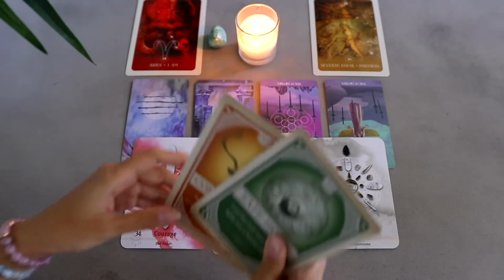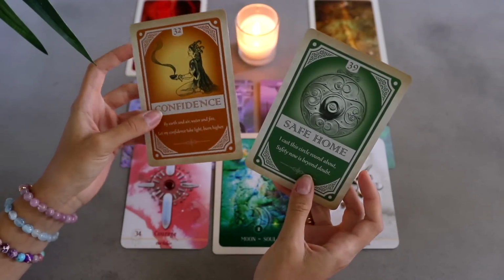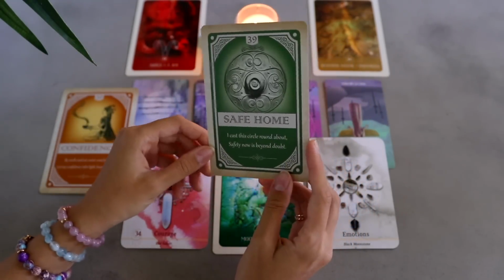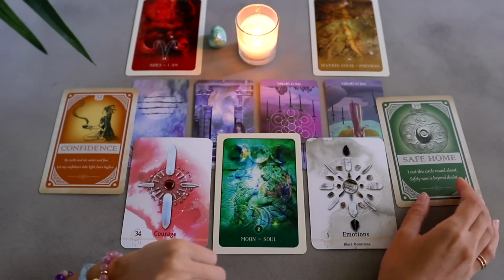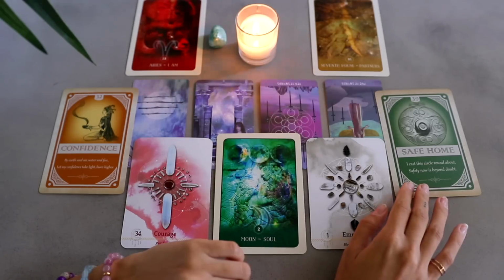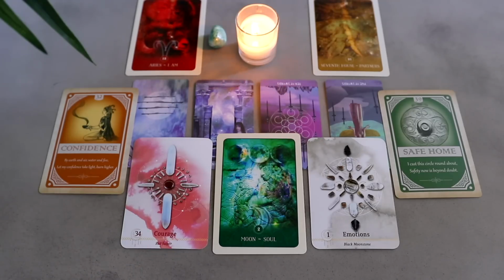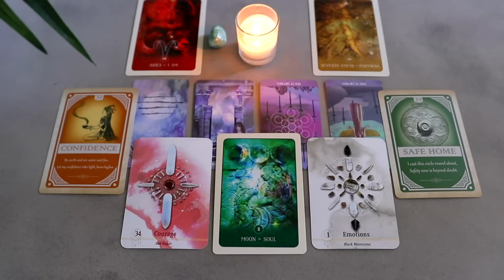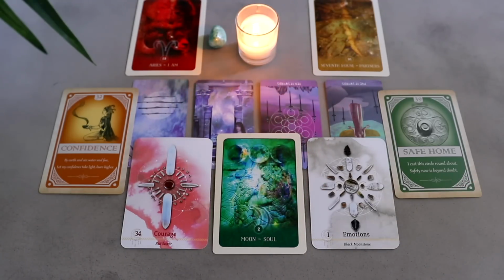The next two cards that we have over here are confidence and safe home. So with these two cards, confidence is again very Aries, very Mars type of energy, and then safe home. Again, I was saying that you guys have this very solid foundation type of energy, this very Cancerian, you make people feel secure type of vibe. And so the fact that we have these two cards coming up, they tie into this reading so well. Again, you make people feel very comforted. You make people feel very at home. It's very connected to Four of Wands, Moon, safe home. There's this beautiful safe foundation.